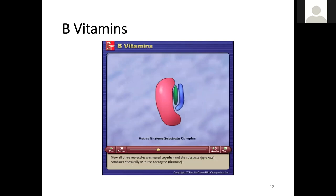Now all three molecules are nested together, and the substrate, pyruvate, combines chemically with the coenzyme, thiamine. The biochemical reaction can take place, and energy, as ATP, and CO2 are produced as products of the reaction. Once this happens, the remaining complex, containing the two carbon fragment, thiamine, and the apoenzyme, rearranges and releases the two carbon fragment, acetaldehyde, and the ATP. The departure of the acetaldehyde opened the thiamine pyrophosphate to combine with another molecule of pyruvate, and the cycle continues. Meanwhile, the energy is now in the molecule ATP and is available to do work or to be stored.